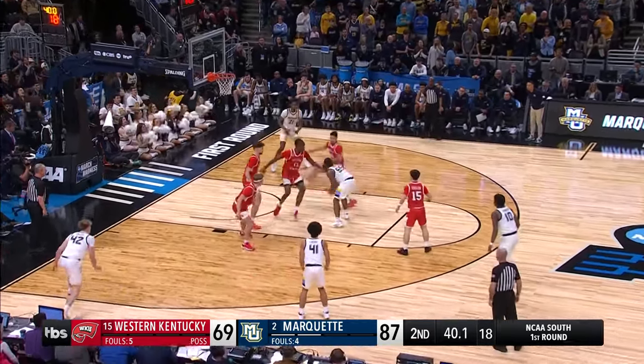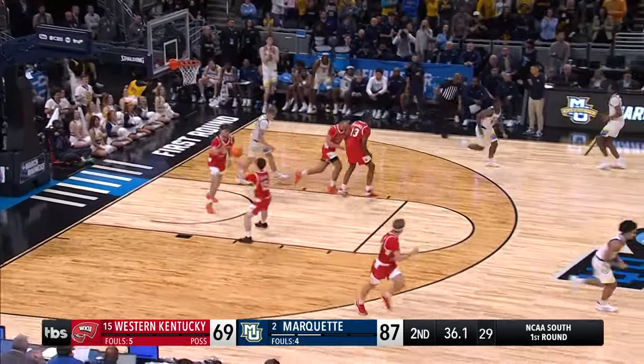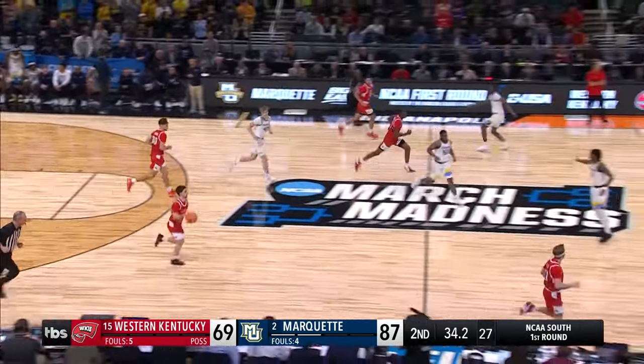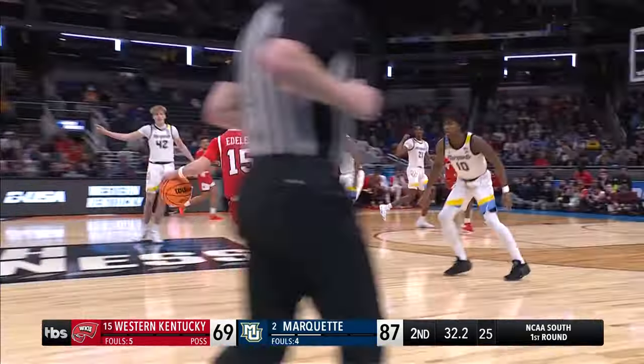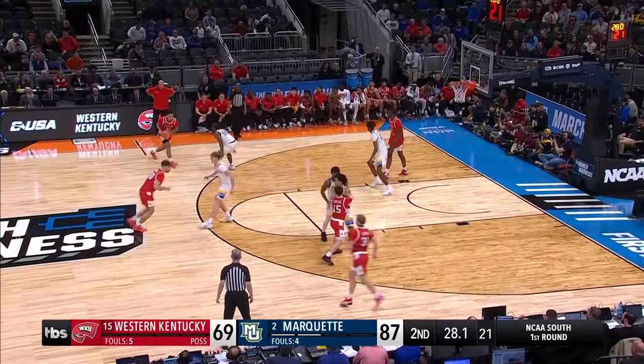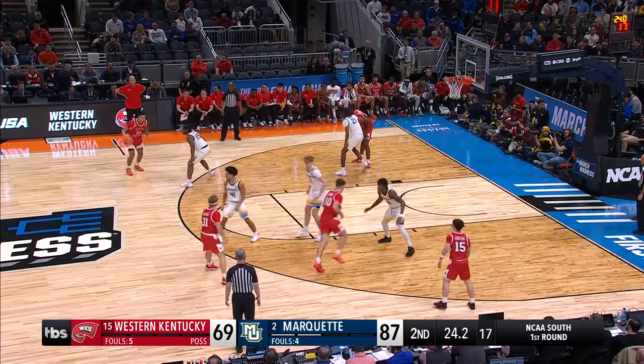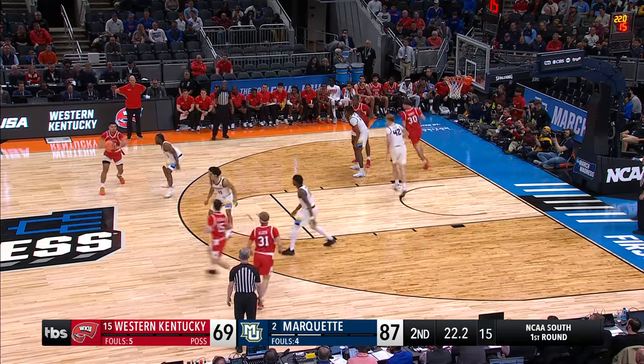Speaking of getting organized and settling things down, you remember in the first half early that Shaka Smart took Kolek out of the game, and he told Andy it was just to check his wind? Well, it must have checked out pretty good, because that's the first time Kolek has been out since. That's what I call good coaching right there. Get your best players on the floor. Keep them on the floor as long as you can.